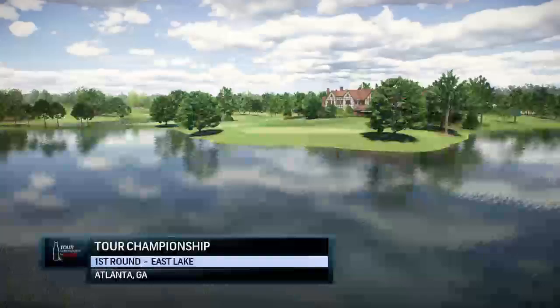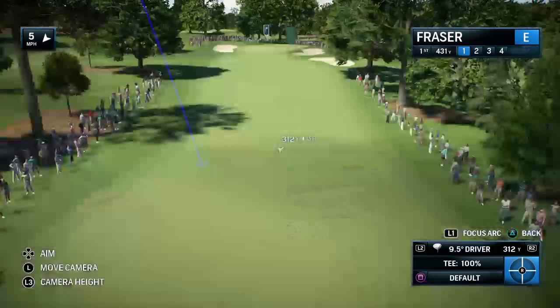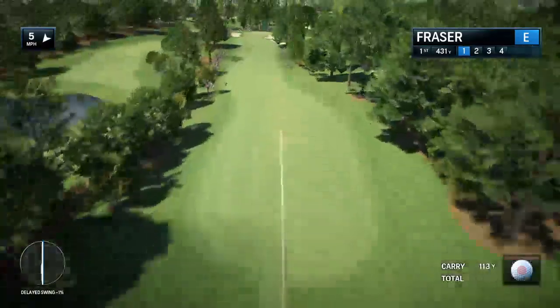EA Sports, in association with the PGA Tour, proudly presents the final leg of the FedEx Cup playoffs. Today, it's live opening round coverage of the PGA Tour season finale.